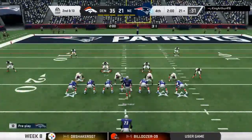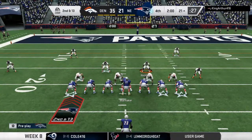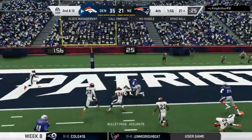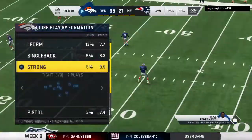So the Patriots with a football as we get you reset. And let's see what they've come up with offensively after having time to talk it over. 2nd and 13. And this is intercepted, and that should do it. Able to get there and pick it.